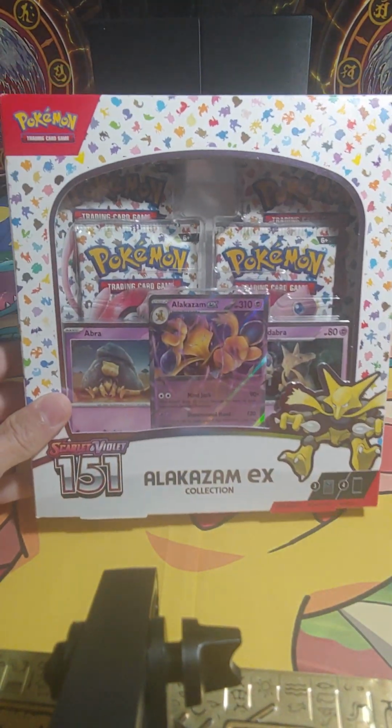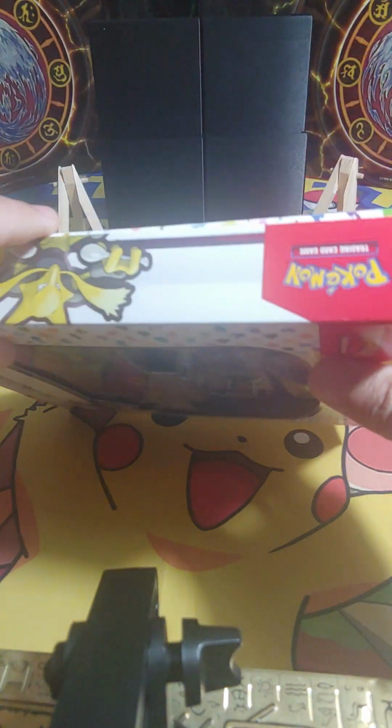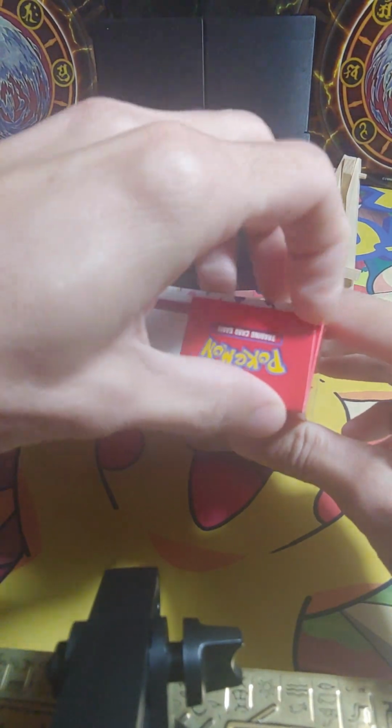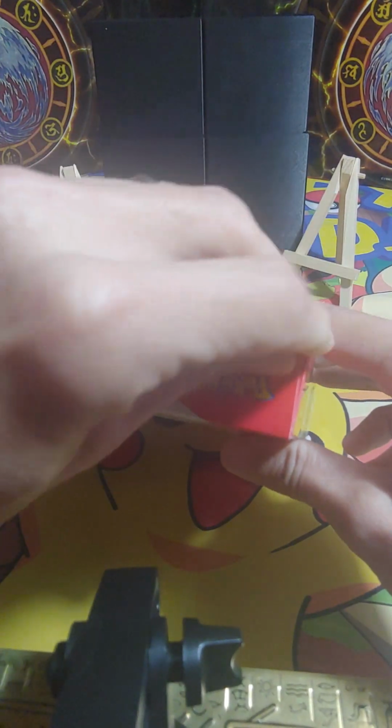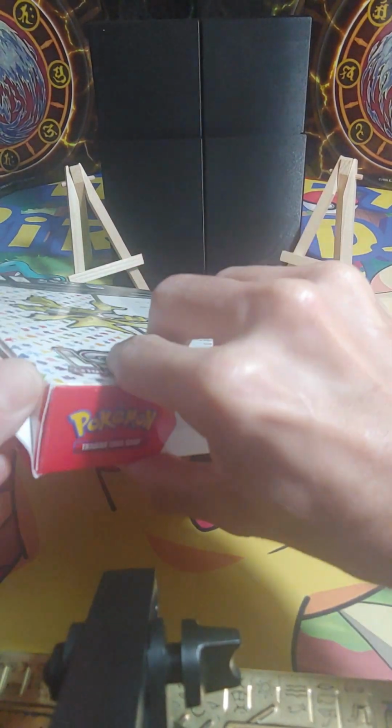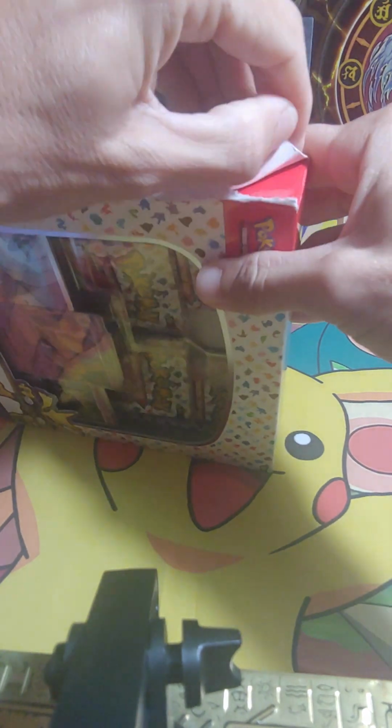Today I felt like cracking into some 151. Got really lucky going to Walmart today, because these packs, as you all know, are getting up there, going for about $8 a pack. I was just looking for something fun to open for today's video, and happened to see these two Alakazam collection boxes sitting on the shelf at Walmart for $21 a piece. And $21 for four packs of 151 is really good right now.